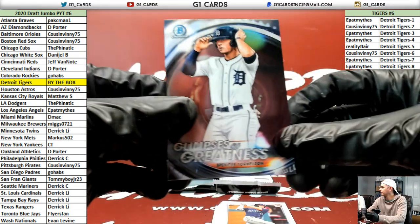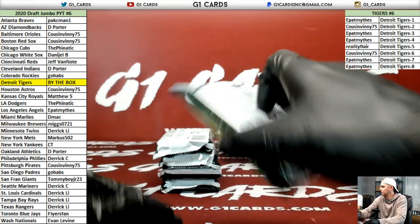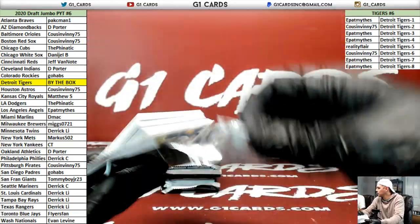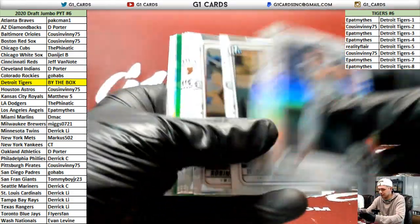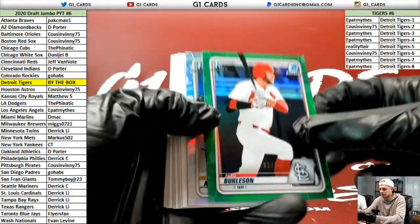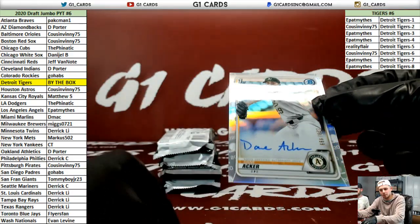Another torque. Killing it. Yeah, the variation first autos. Don't you just send me some Under Armour? What the hell, bro? Thought we were friends. You're gonna send it to Colin? Oh, I'm getting some? What did you say that? Alec Burleson. Oh. And Dane Acker for the A's.